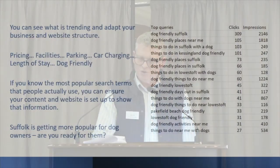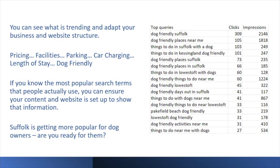You can use Google Search Console to track changes in search terms people are using and can adapt your website to suit the content. Google Search Console gives you great vision of what's happening behind the scenes.